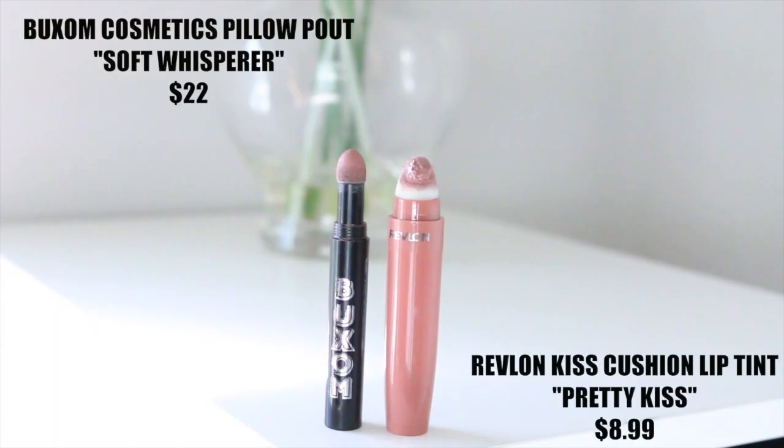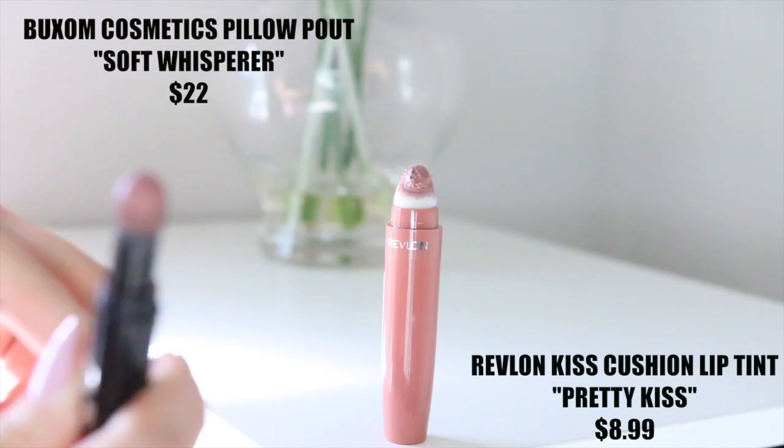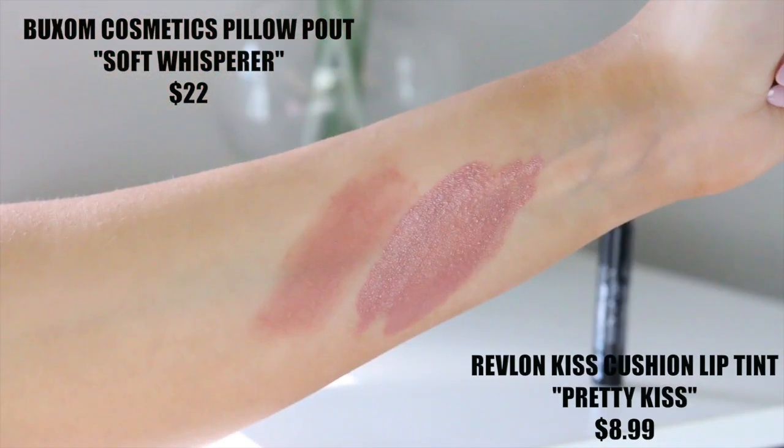And then when I discovered these Revlon lip products, this is a Revlon lip tint, you can say. They have a very similar like applicator. At first they go on a little glossy or creamy because they're not like a lip powder formula, but they wear very similar to the Buxom ones. Alright you guys, so this is my completed look. I am really happy with the dupes that I have discovered.